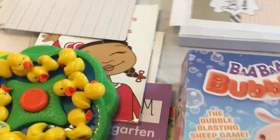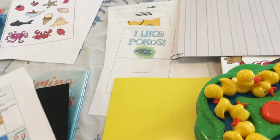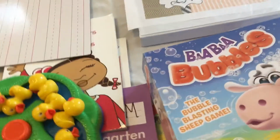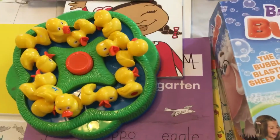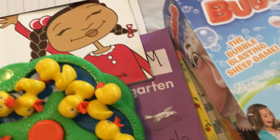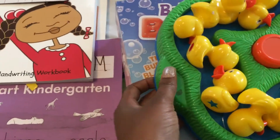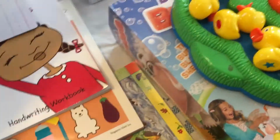I don't really believe in a ton of worksheets and workbooks and stuff. This stuff is really very optional. I really like to focus on reading stories to them, playing the games, doing the crafts, singing songs. But she's getting older and she wants to feel like she's a big girl, so I have this stuff for her. I just recently bought a lot of this stuff, except for maybe this one, because she was expressing to me that she wanted to feel like she was doing real school. So that's why we have it here.